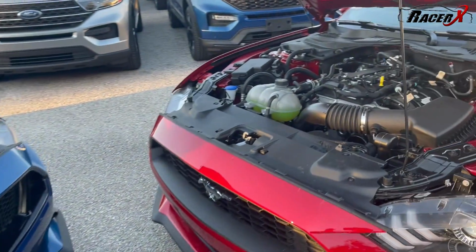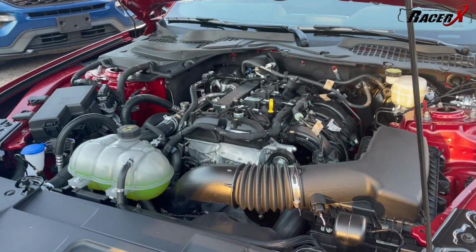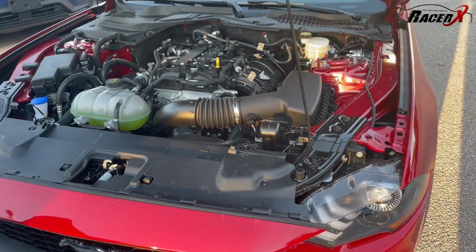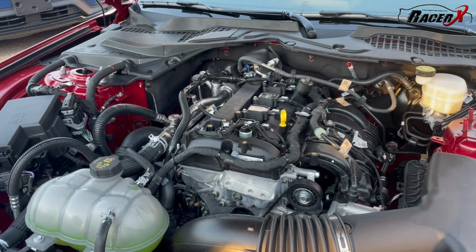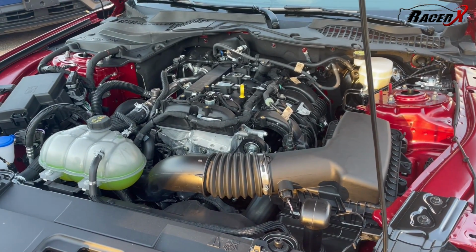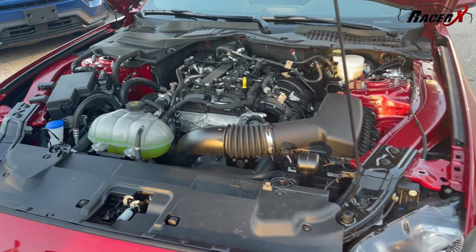But when you talk about the EcoBoost, this is actually a very capable engine. Yes, it is a 4-cylinder, but it's a 4-cylinder turbo. It is actually made for boost, and it still packs a serious punch. 310 horsepower out of a 4-cylinder, and get this, 350 pound-feet of torque. And that is really where this EcoBoost engine shines, is on the torque aspect of things, and it only gets better from there. Now, a couple other items of note.